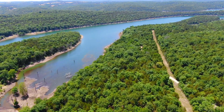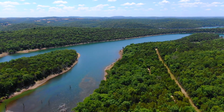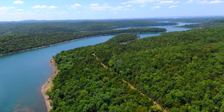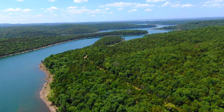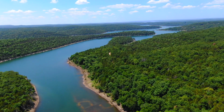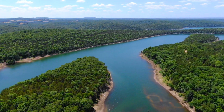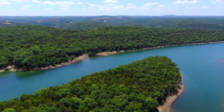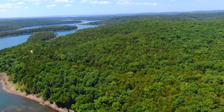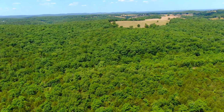There's probably a name for that little bay. I'm not sure what it is. Can't recall the name of the creek that forms it. Beautiful, beautiful section of Bull Shoals Lake. The entire lake is gorgeous, but this is just a nice, quiet, peaceful section. Great fishing. You'll see a couple bass boats and a couple pontoon boats in the summertime.